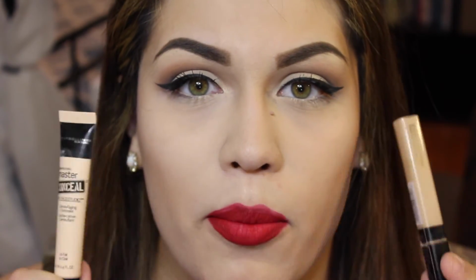So here's a little close-up of my under eye area. You can see that they're both pretty well covered. I did not do any more than one layer of concealer on each eye. This one is a lighter shade on me, so it did look a little bit brighter, but they both concealed really well. And like I said, they wear really well throughout the day. They don't cake or crease when you set them with a powder. These have been my favorite concealers for a while now. This one is newer, but I've been using this one for a long time and I love them both. Sometimes I'll even wear this one first and then add a little bit of this one on top to brighten it up a little bit.